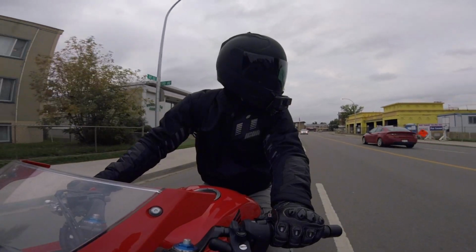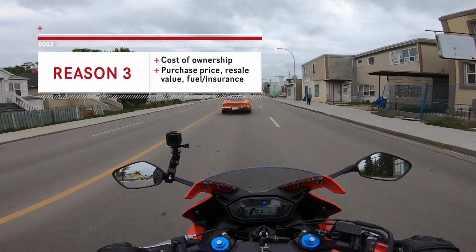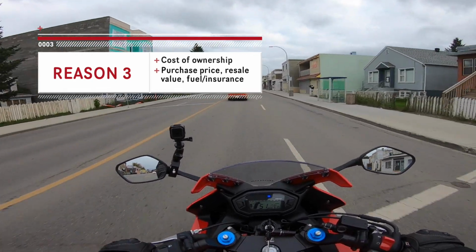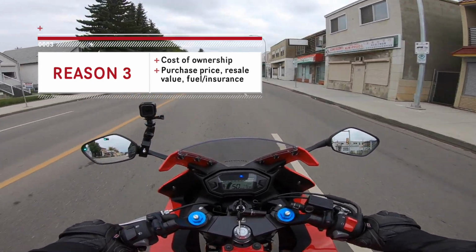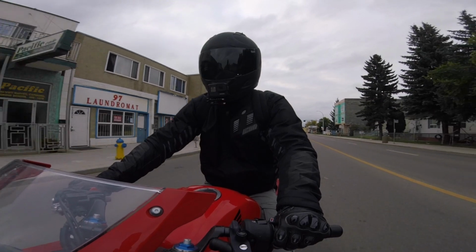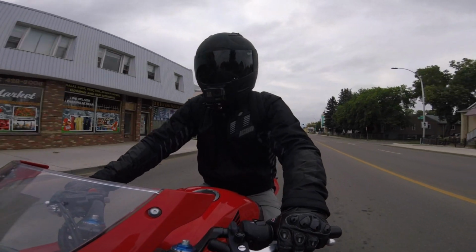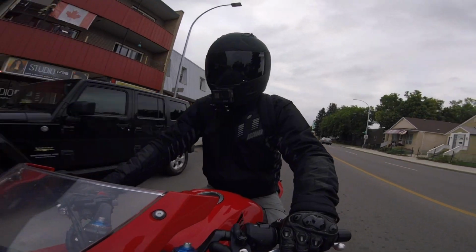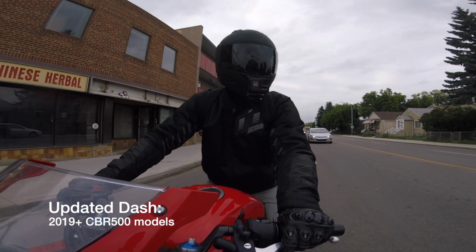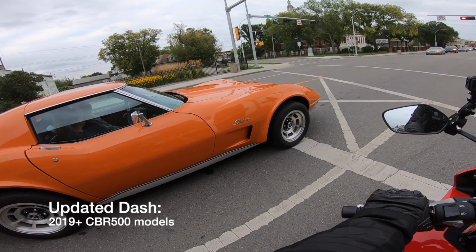Moving on to point number 3, cost of ownership. Buying the bike up front, if you are looking on the used market, for some of the older ones like the 2013, you can probably find those for around $3,000 to $4,000, and then maybe if you're looking for the newer ones, such as this one, 2016 is when they had the facelift. The one I'm riding today is a 2017. That would be available likely for $4,000 to $4,500 to maybe even $5,000.